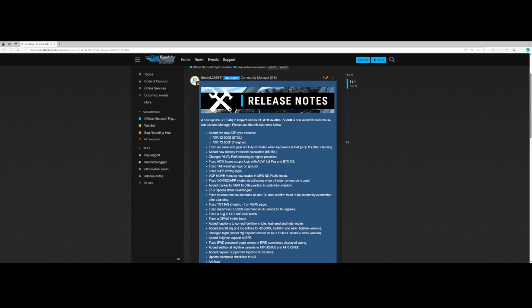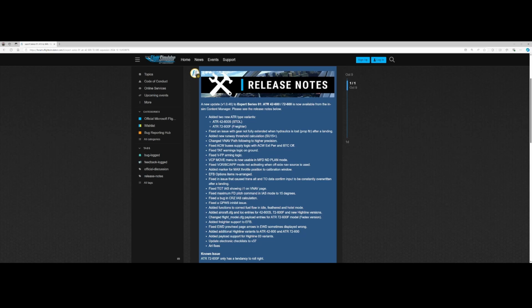Then the electronic flight bag. Some options have been rearranged, right? Which simply means that they switched the options, but we will look at that later on. And they fixed an issue that caused the transition altitude and the true takeoff data confirm input to be constantly overridden after landing. Wasn't very useful, but now it's fixed. Then the TGT, the target IS showing -1 on the VNAV page is being fixed, and the maximum flight director pitch command in ES mode is now set to 15 degrees. A bug which caused the cruise IS calculation to be incorrect, and they also fixed the GPWS inhibited issue, which now is all being resolved.